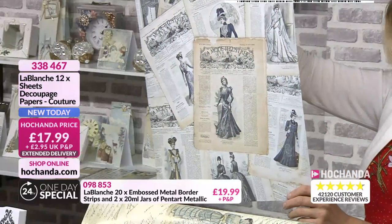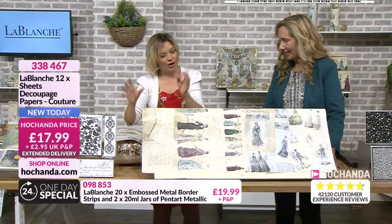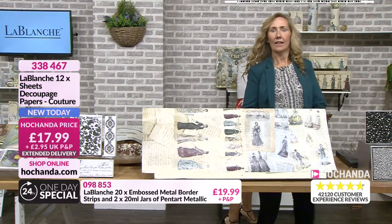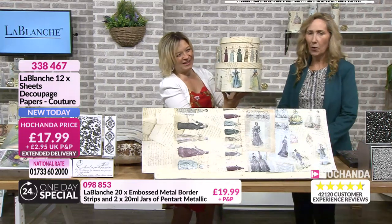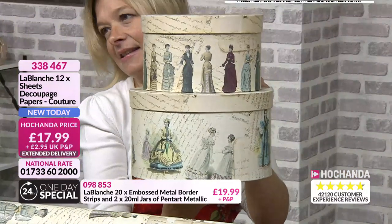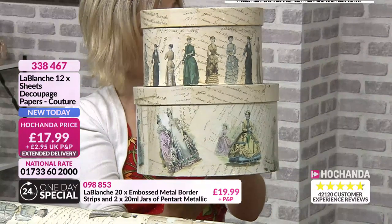That's the one I've already cut up, ready to use. I love this. Let me show you. Because it's a decoupage paper, it means you can go round. Look at all these gorgeous ones. See? Because it's decoupage paper, it goes round, and that is easy. Look how it's gone round the lid. They've done it on the bottle boxes there, the square boxes.